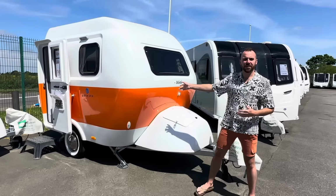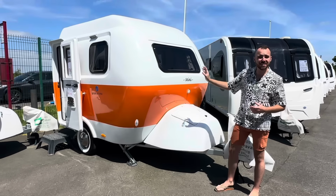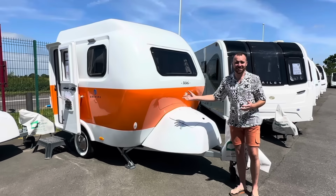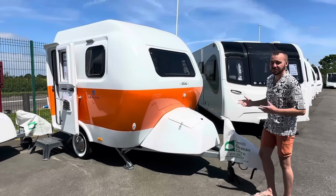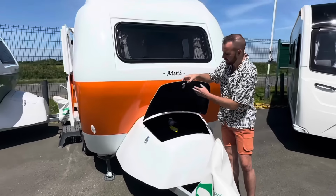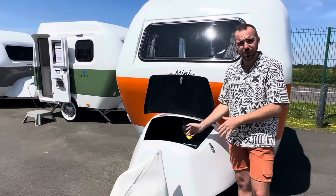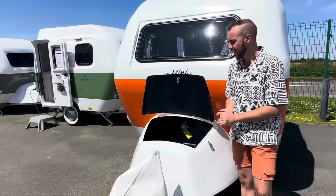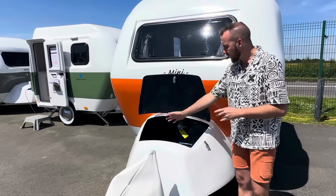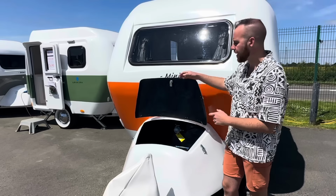Starting with the body shell, they are, as we've mentioned, one-piece fiberglass. So they are built exactly the same way as they build a boat. So I think that says a lot about their ability to keep water ingress out. At the front end here, you've got this absolutely massive gas locker that has a little retaining clip at the top there. You can fit 2 Calor gas bottles in here, or 2 camping gas bottles if you prefer, of the smallest size that they do. And there's plenty of space for storing all your extra accessories and things in there.